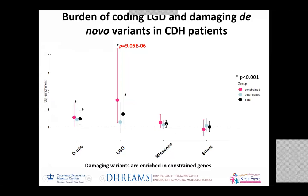On the other hand, if we look at the group as a whole of all of the missense variants, we see a little bit more. Statistically, these are error bars here. Statistically, it still is right near 1, so we don't statistically see a difference here. But now when we take the category of deleterious missense, or those that we have ways computationally to predict might be causing a problem, for those individuals with CDH, we see an enrichment or an increase in the frequency for all of those, either in constrained genes or other genes.